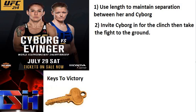Key number 2. Tonya Evinger, in my opinion, actually needs to invite Cris Cyborg in for a clinch. When you clinch, Cyborg always looks to do a lot of damage. She's not going to look for the takedown initially. Not initially. Tonya Evinger needs to invite the clinch, take the fight to the ground. And then, and only then on the ground, is Tonya Evinger's best bet in defeating Cris Cyborg. Cris Cyborg has one weakness, and that's going to take us to step number 3.